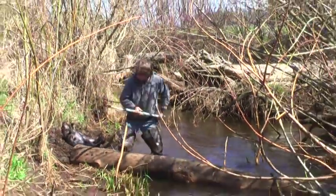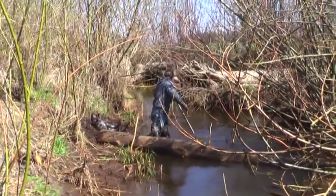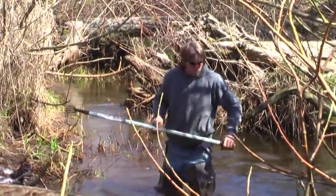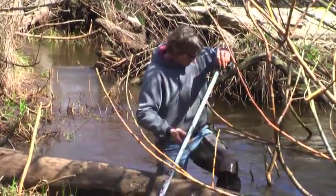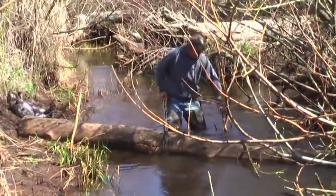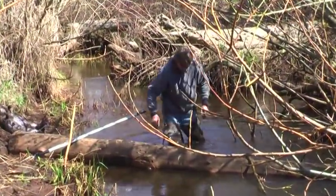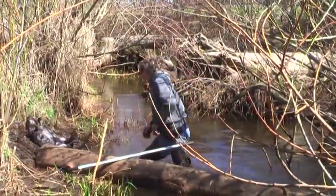Looks like we're fishing again. See if I can find a little bit more stuff to keep them out left after the high waters. But we've never really had to worry about it much. So, probably stick this one over a little bit. It's all an illusion.